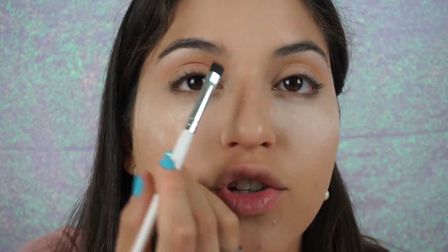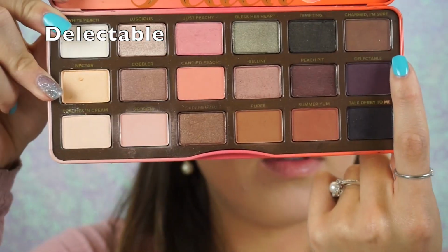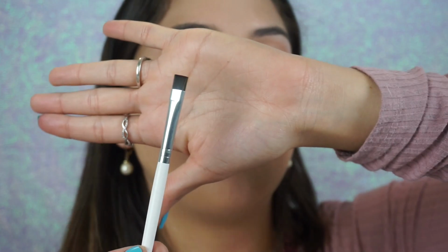I'm gonna be taking this really dark purple now and I'm gonna make the sharp line from up here to out, and then I'm gonna blend colors into it. I'm gonna be using the color Delectable, this color right here. And I'm taking a really packed, tight brush.